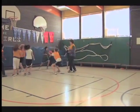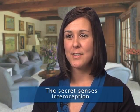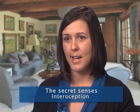The second lesser known sense is called proprioception, and it helps us to know where our body is in space and how our body is moving without having to look. So if I hold my arm up to the side like this, I don't need to look at it to know that it's straight out to the side, bent in a 90-degree angle. And then finally, the third lesser known sense is called interoception, and that is just our ability to feel the inside of our body. And it's really important to help us know when we're hungry, when we're thirsty, when we need to use the bathroom, and so forth.